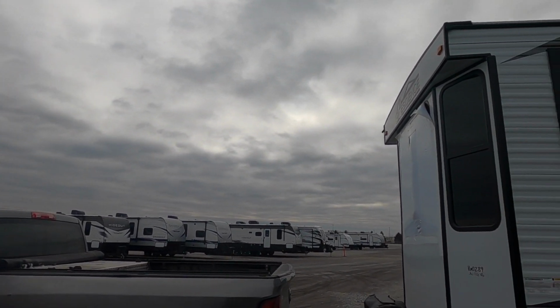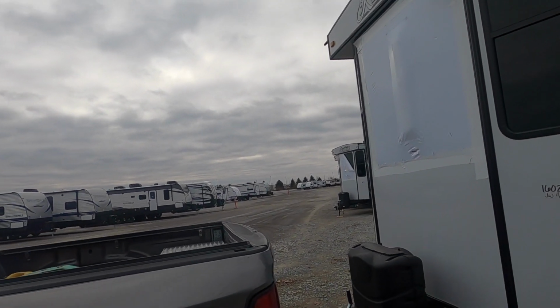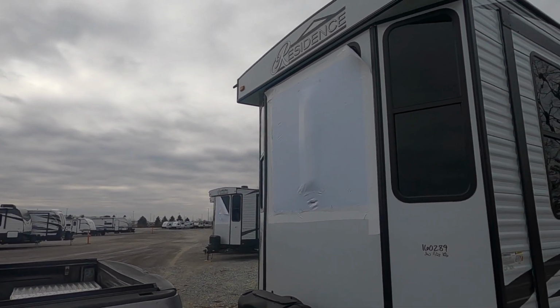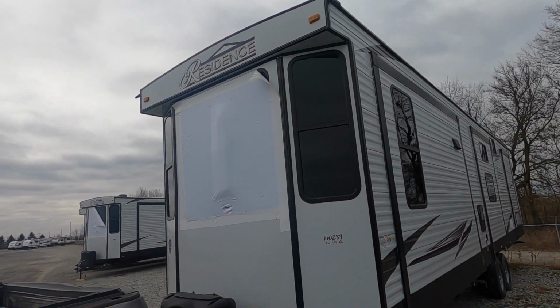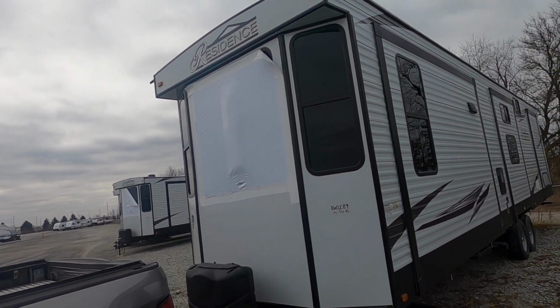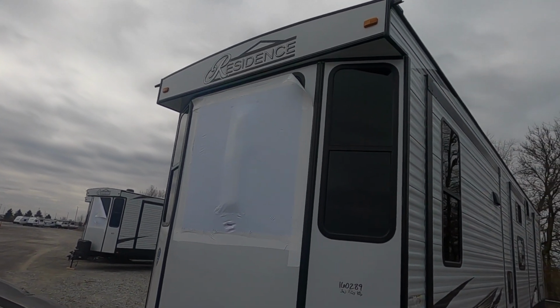This beast is going to New Jersey. If you're in the live video Sunday night, you would have seen I said I was going to be going to New Jersey, and then I was going to be going to Kentucky after that. So this is the residence trailer that I'm going to be hauling there.